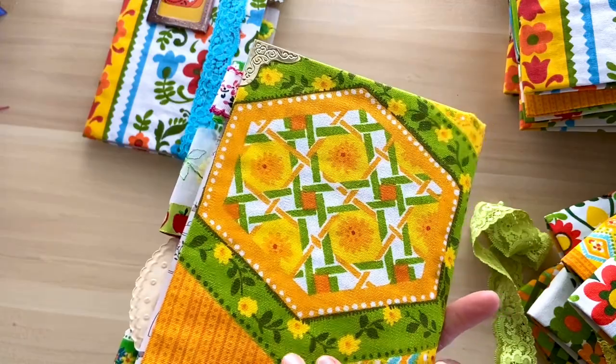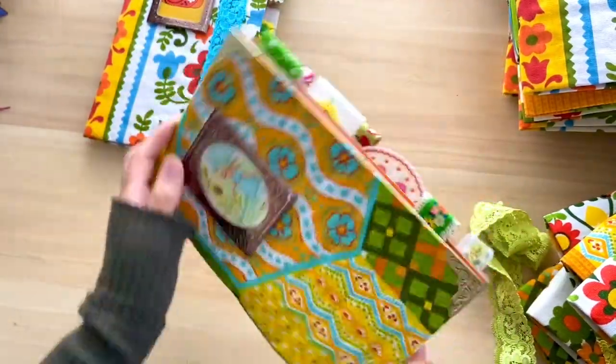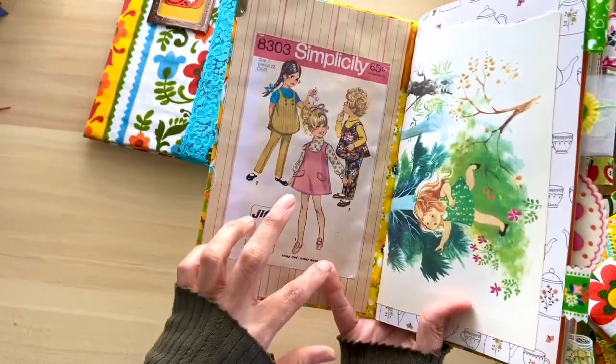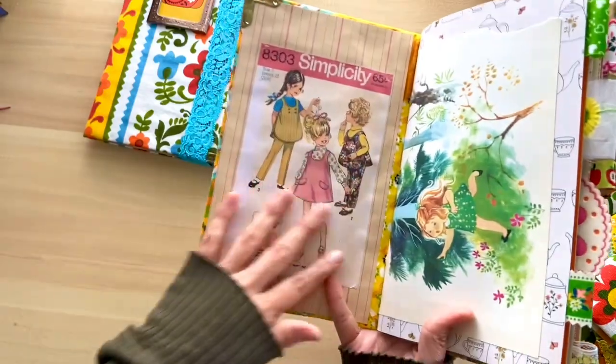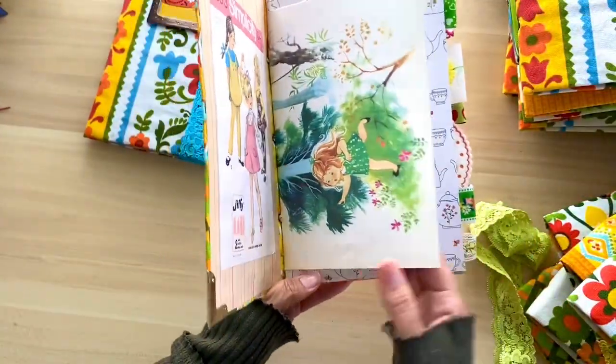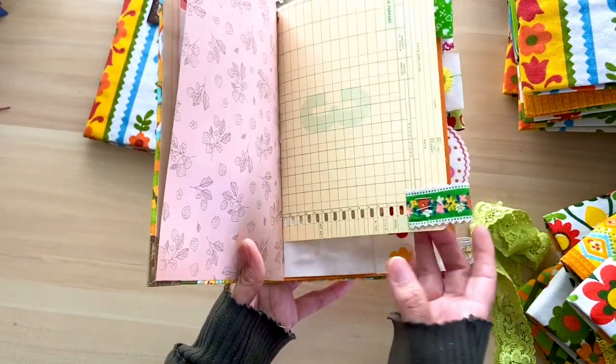Look at those sweet yellow flowers. And these are the tabs. Each one will have a really big sort of statement sticker inside, and it's of a vintage pattern. I sort of love that. They each have vintage book pages, double-sided cardstock.